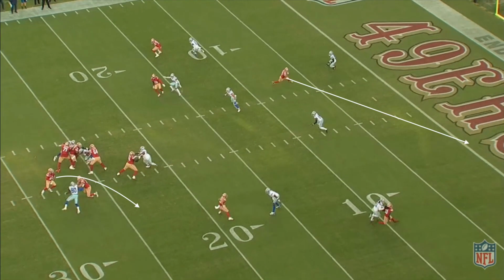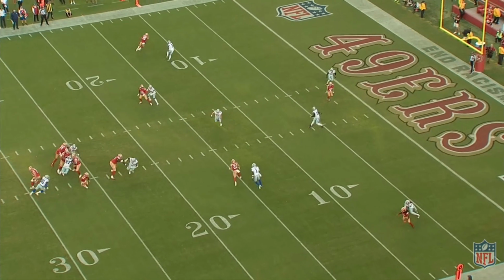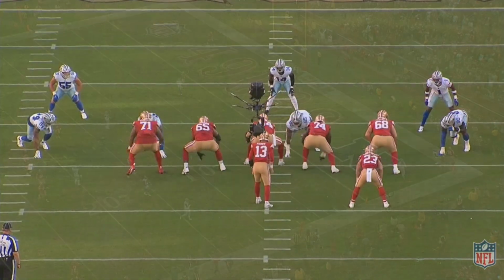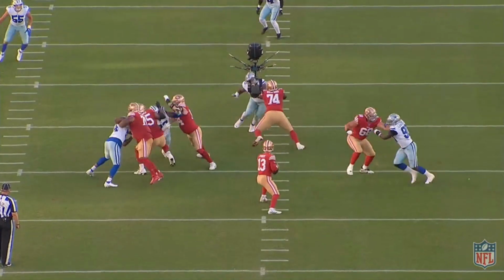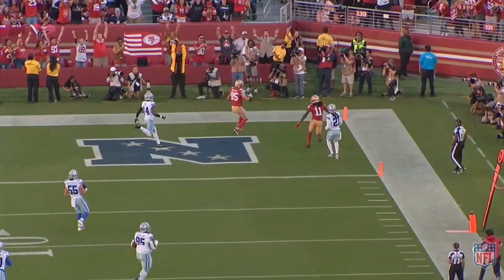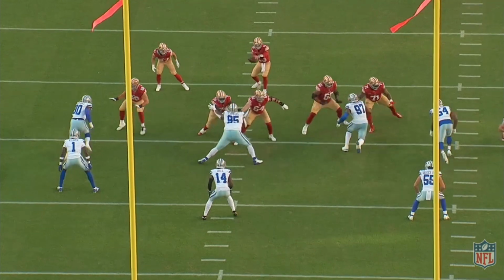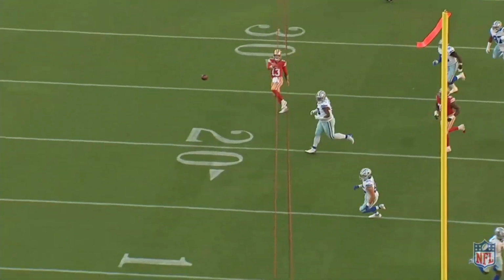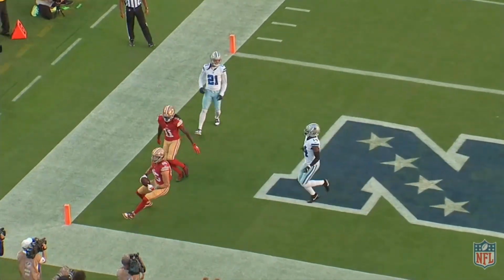At about the same time, Purdy's at the back of his drop and feels some pressure off that right edge. Purdy's going to climb the pocket and roll out to the right and find some open grass to operate, and he's going to find Kittle as he converts this post route into more of a back line of the end zone route. Purdy finds him in the back of the end zone and gets the ball to him for an easy touchdown. In his short stint with the San Francisco 49ers, Purdy has shown that he's capable of making plays outside of structure and extending plays for this offense just like he did on this one.